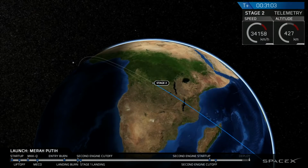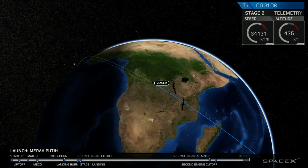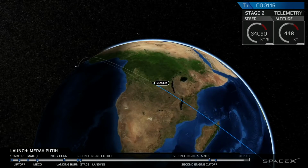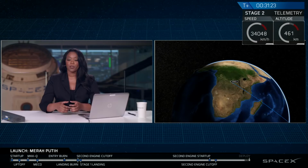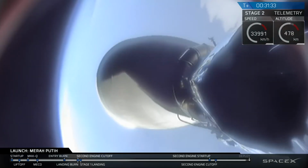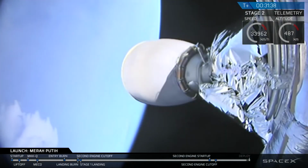Welcome back. We are about to reach the payload deployment phase of today's mission. It should be coming up in approximately 50 seconds. Now the payload is mounted to stage 2 on what we refer to as a payload adapter. And after the stage separation signal is sent, there is a spring-loaded band around the base of the satellite. It'll fire and open up, and then there are 4 compression springs inside the payload adapter that will gently push the Merah Putih satellite away from Falcon 9, and that spacecraft will continue on to its final destination in geostationary orbit.